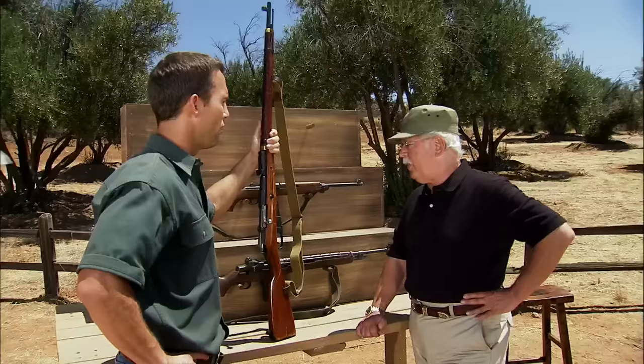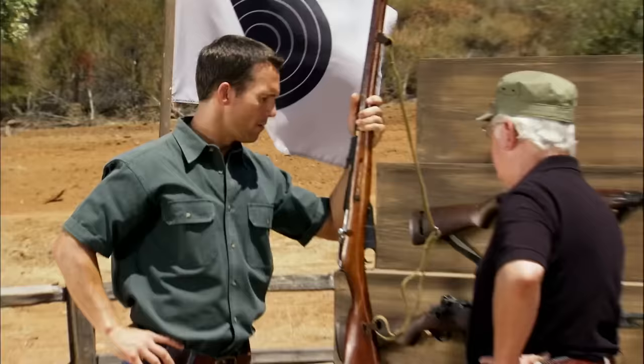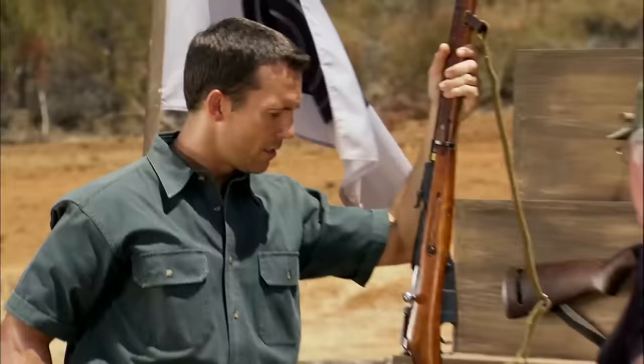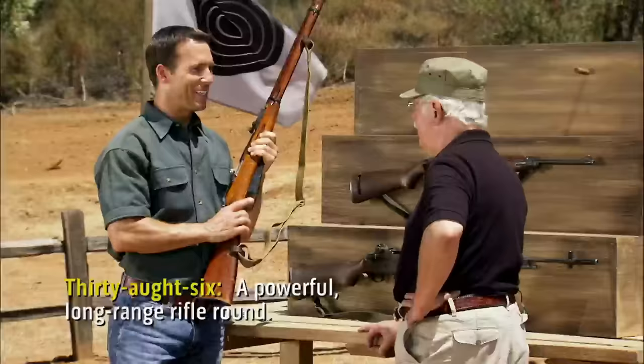How accurate is this round? Well, they used them for sniper rifles. They can be really darned accurate. It's a good round. It fires a 7.62 by 54R rimmed cartridge. It's about the same power as a 30-06. It's a stomper. I mean, it really is. Yeah, it's a bolt gun, so it's going to have some kick. It is, and it's got that hard butt plate.